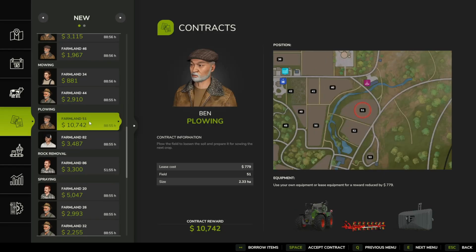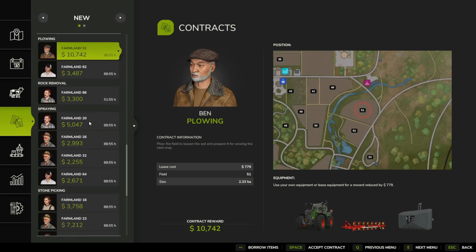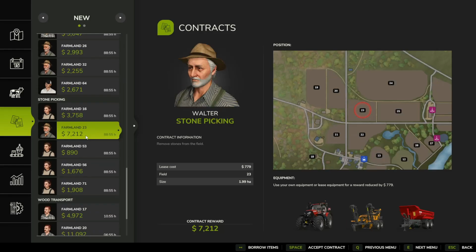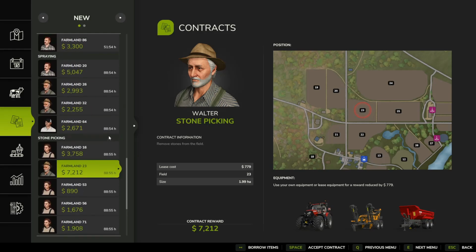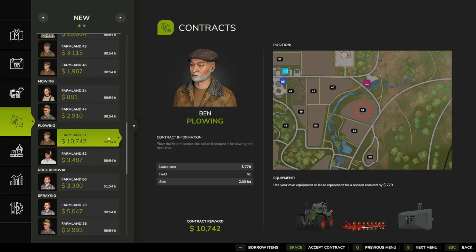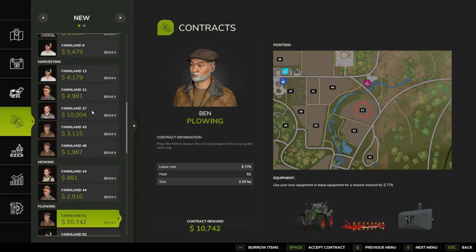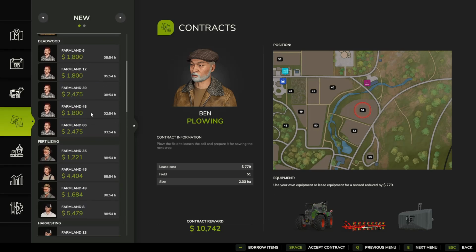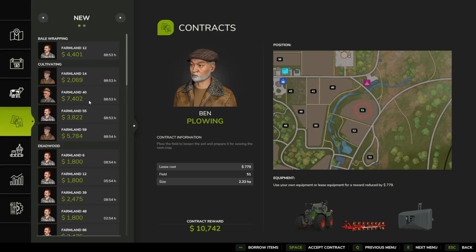There's the big plowing contract. Another big stone pick. Of course, we have to lease the equipment for those because I don't have an actual stone picker. And that's a long ways up the hill. And then wood transport. I guess these are getting a little bit scarce. Fertilizing. This is about the only other one, this cultivator one.